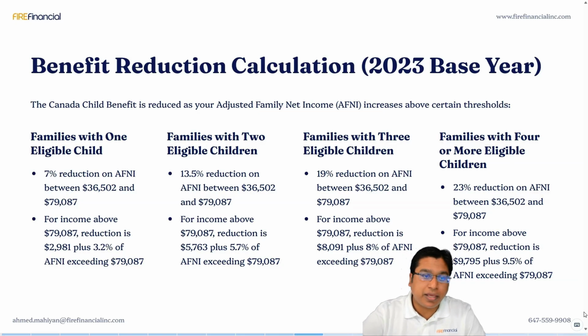So for example, here you can see the first column on the left is somebody who has one child. Any family with an adjusted family net income below $36,500 will receive the full amount for that one child, which we already looked at is roughly around $7,700. Now, what happens if the family's adjusted net income is between $36,500 and $79,000?